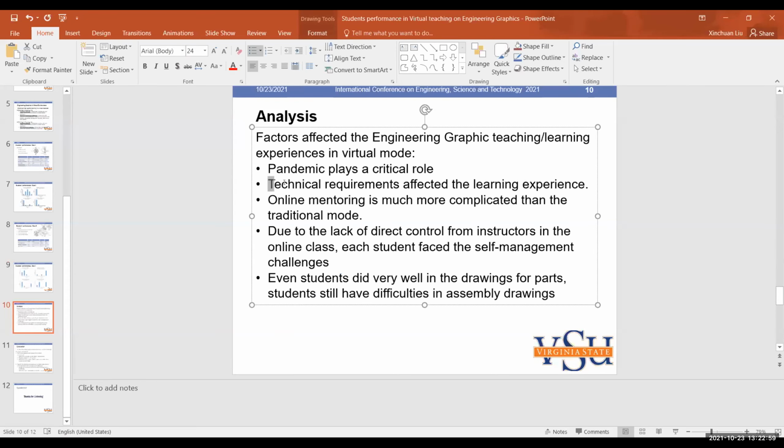Another factor is that technical requirements affected the learning experience. This means the hardware, for example, the computers, your connections, and your displays. Online mentoring is much more complicated than the traditional mode. For this course, engineering graphics is special. We deliver the theoretical knowledge, and we also deliver hands-on experience. But in the online teaching mode, it is somewhat difficult and complicated.